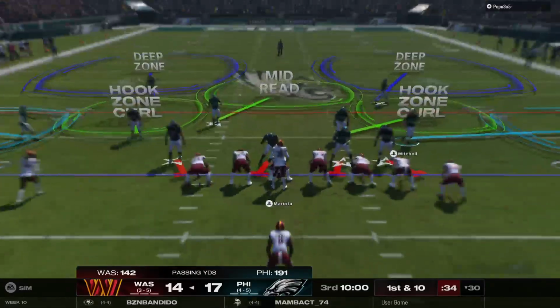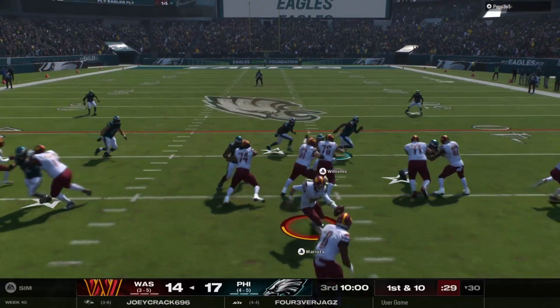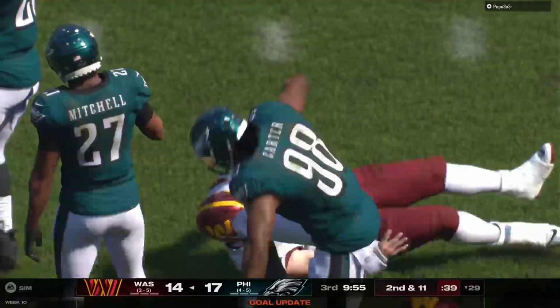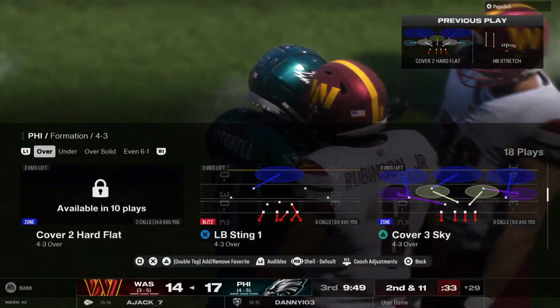Here's 1st and 10. The drive will begin here with a run by Robinson. And the woes in the running game continue. They're going to subtract yards there. A loss on the play.